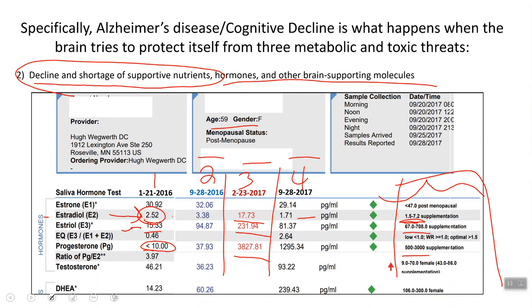Now, this one here is actually less than when she initially came in, but look at all the other hormones, how much better she's in balance. And this is the thing, balance and harmony. We have this hormone right here, which was 15, now 81, which is better in balance. We have progesterone, which was 10. Now we have it at 1295. We have DHEA, which is another hormone, which was 14. Now it's at 239. Sweet spot is there.